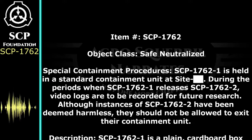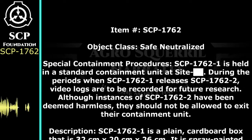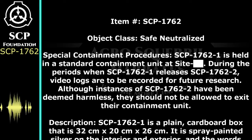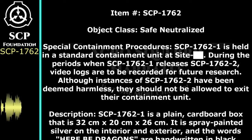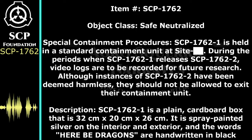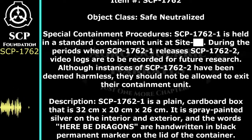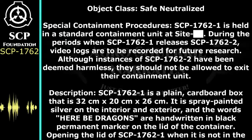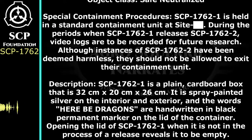SCP-1762. Item number SCP-1762. Object class: safe, neutralized. Special containment procedures. SCP-1762-1 is held in a standard containment unit in Site Unknown. During the periods when SCP-1762-1 releases SCP-1762-2, video logs are to be recorded for future research. Although instances of SCP-1762-2 have been deemed harmless, they should not be allowed to exit their containment unit.